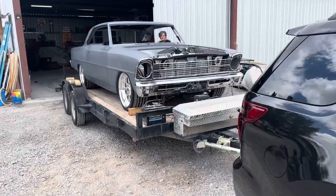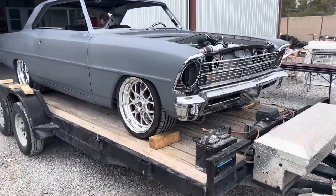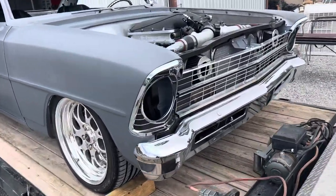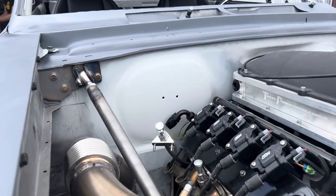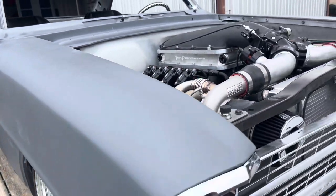Well, if there was ever a car that had attitude, this is it right here. Man, that thing looks menacing. That dark gray primer. Twin turbo LS3 sticking out of there. Al came back and did a little rattle can primer job on that little nasty looking patch on the firewall, so that's an improvement too.